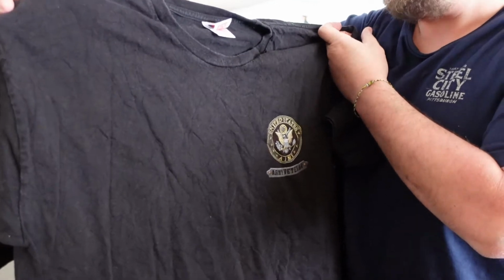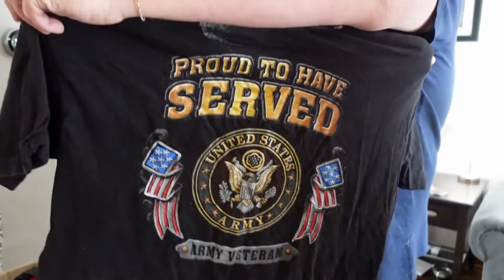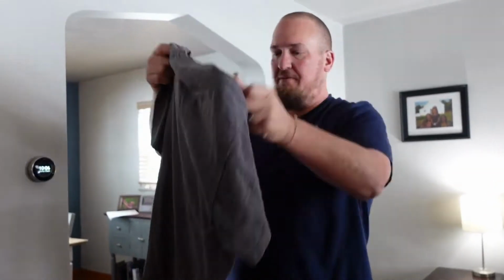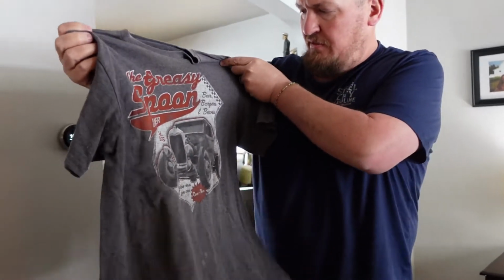That's a size XL on a Bayside shirt. Really cool shirt. Nice, and all these print shirts on the back, you can imagine they're really heavy. No, they're not. Actually, these are mostly the Greasy Spoon Diner. Beer, burgers, and beers. Where does it say that is?